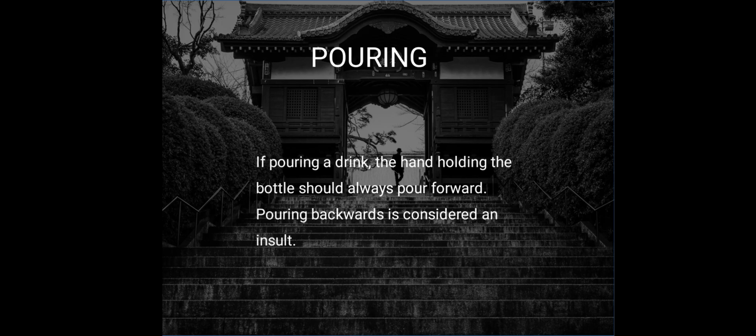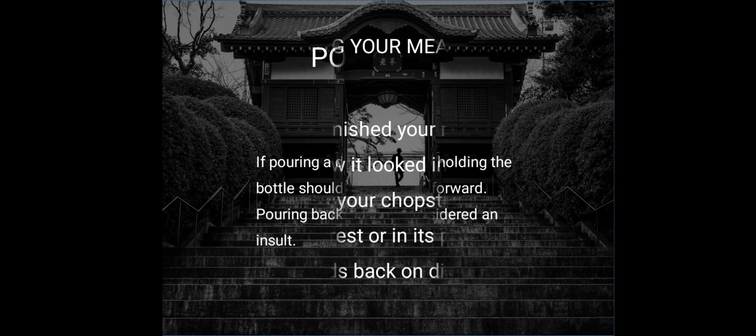Pouring. In pouring a drink, the hand holding the bottle should always pour forward. Remember, if you're pouring anything, you should always pour forward. Pouring backward is considered an insult. It is just a small gesture, but if you do it wrong, they consider it an insult. That's why we are learning this in the Japanese language.